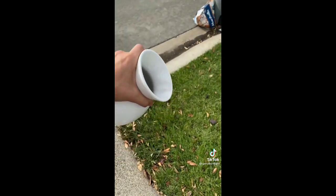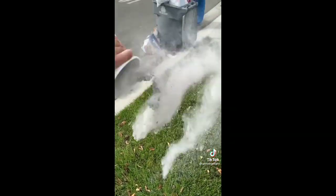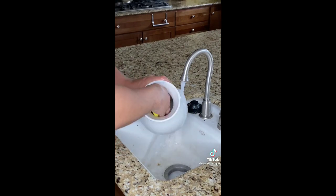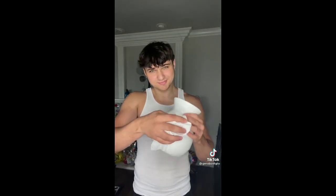So the first step I'm gonna do is dump out all this weird stuff and just get it all out of there. I honestly spent a long time scrubbing it because I just wanted to do a really good job because she's been kind of upset recently. She's gonna be home pretty soon and I can't wait to surprise her with this.